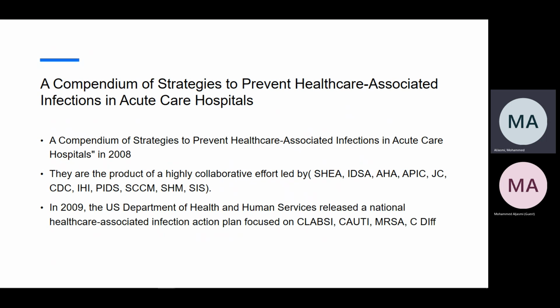So in 2008, they tried to find a solution for that and work on it. They created something called the Compendium of Strategies to Prevent Healthcare Associated Infections in Acute Care Hospitals. This started in 2008, was updated in 2014, and updated again in May 2022. I'm going to focus more on 2014 and add some updates from 2022.